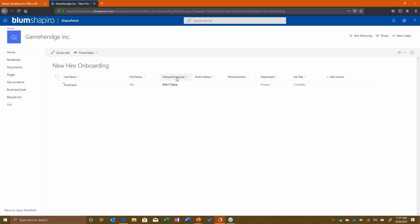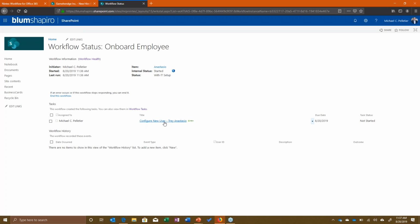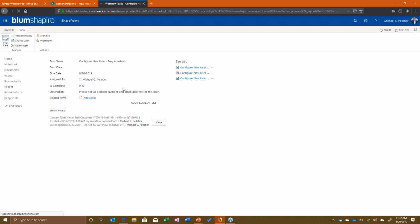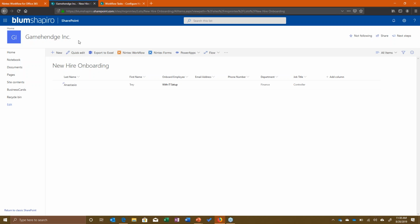So if I just hit refresh here, you'll note that my onboard employee status is with IT setup. So if I go ahead and click on this, now I've gotten an email that has assigned me a task. Rather than kind of going through email and popping those up, I can just click on this, and I can see the task that was assigned to me. And the email would direct me to a page, and this page would look like this, where I can complete the task, indicating that I've put the information in. So let's go do that.